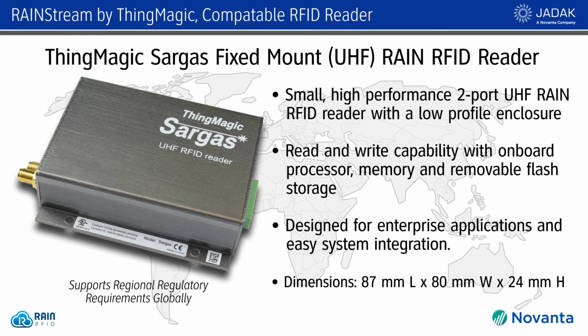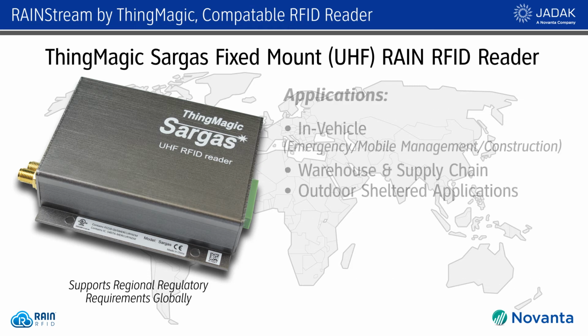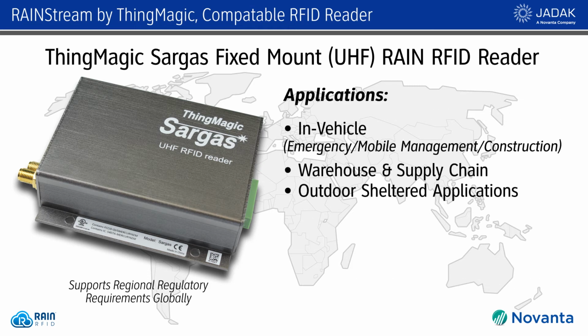ThingMagic Sargus is a RAINStream compatible fixed mount UHF RAIN RFID reader designed for in-vehicle, warehouse and logistical, as well as sheltered outdoor applications. Small, high performance with an onboard processor, memory, and removable flash drive, the read-write capable Sargus UHF reader is the perfect platform for RAINStream.